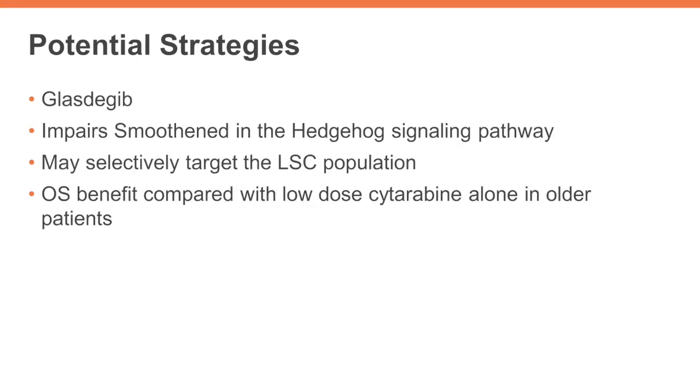So this is a clue that perhaps gemtuzumab in some patients is able to target and limit the leukemia stem cell population. Other strategies: glasdegib, which is an inhibitor of something called smoothened, which is an enzyme in the Hedgehog signaling pathway. This is a pathway that's active during fetal development, but then typically in most adult or non-fetal cells is turned off, but it can be reactivated by cancer cells, in particular stem cells. And it's felt that there's the potential that this could target the leukemia stem cell population. And when paired with low-dose cytarabine in older unfit patients with AML, we now know that there was a survival benefit compared to low-dose cytarabine alone.